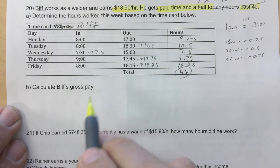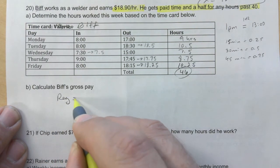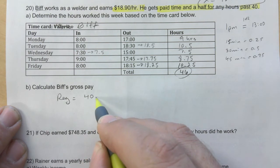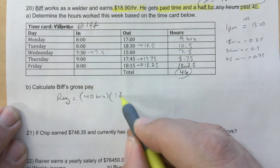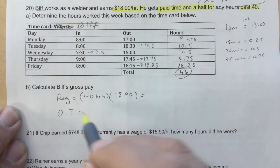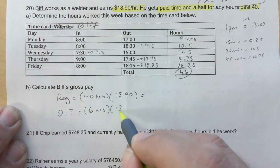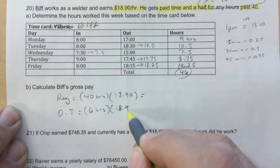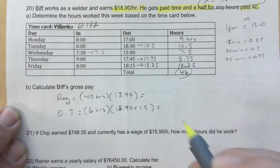Calculate Biff's gross pay. So he worked regular, and regular is considered 40 hours and makes $18.90. We're going to calculate that in a bit. Overtime, he worked 6 hours of overtime, and for that time he gets time and a half as a regular wage.